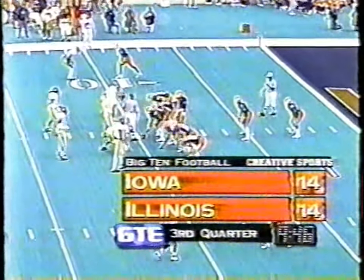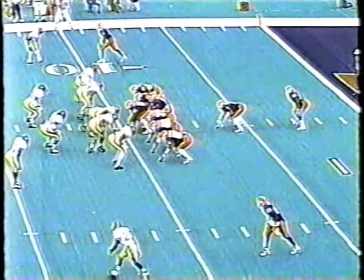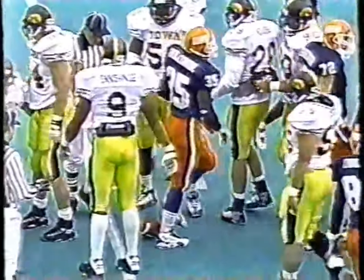Illinois starts first down at its 10-yard line. We are tied at 14 apiece, 9:46 to go in this third period. Robert Holcomb. Vernon Rollins makes the stop for Iowa. Pickup of yardage out to the 15, gain of about 5, second and 5 coming up.